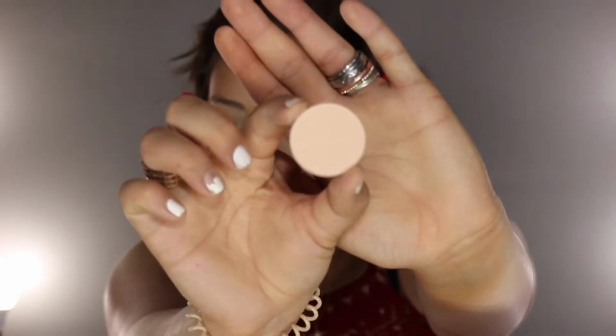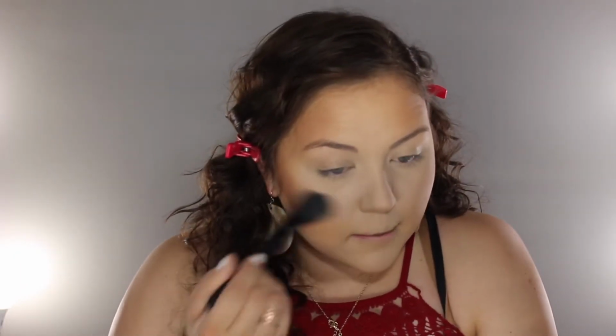Before I put this palette away, I'm actually going to go in with this shade right here, which is Vanilla. Just like this. It's just like a light peachy shade. It's got a little bit of a sheen to it, and I'm going to put it underneath my eyes, just to brighten a little bit. I'm going to dust some on my forehead.